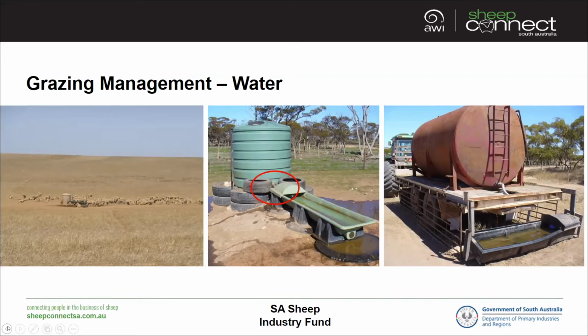Water location is critical, and I won't talk about it too much tonight, but if you can't get the water in the centre of the paddock to get good grazing, make sure it's halfway along the fence line so you can get that natural grazing up. So location is really important, and pick a suitable area, heavier soil in the paddock that's not going to blow away.